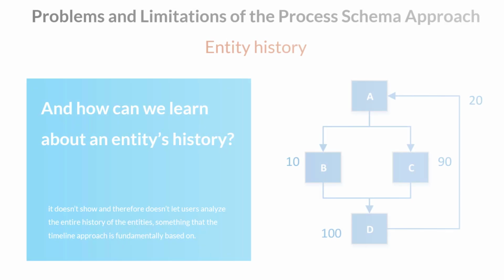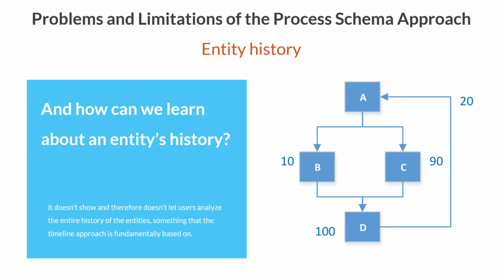So, looking at entity history, how can we learn about an entity's history with the schema approach? Simply, a huge drawback of the schema approach is that it doesn't show and therefore doesn't allow users to analyze the entire history of entities. It's something that the timeline approach is fundamentally based on. So look at the schema here to the right. The diagram shows that there were 20 transitions from D back to A.